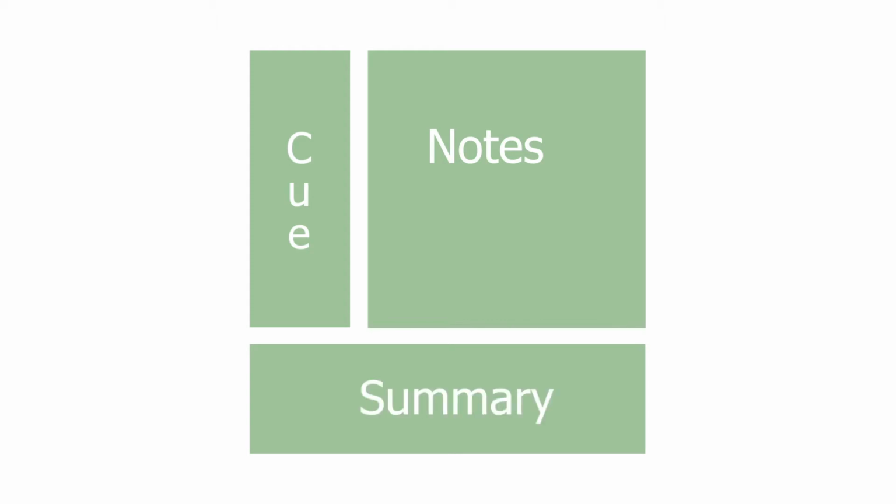And finally, the summary area at the bottom. This is what you do in your own time. Later on, after class, when you go home and sit down during your study time, you fill out the summary with your main takeaways from that concept. Leave plenty of room in your notes and expand them extensively after class.